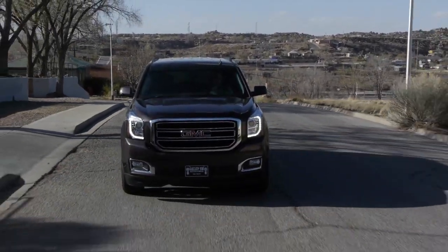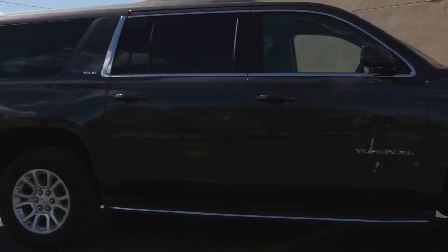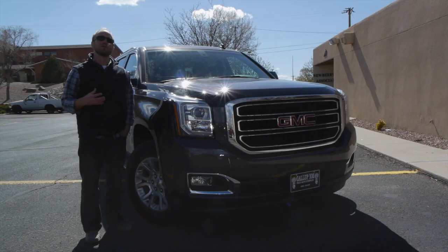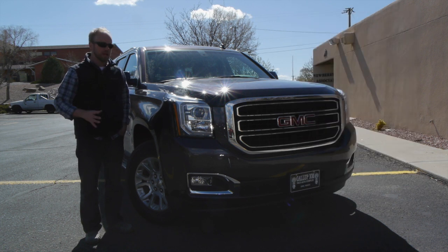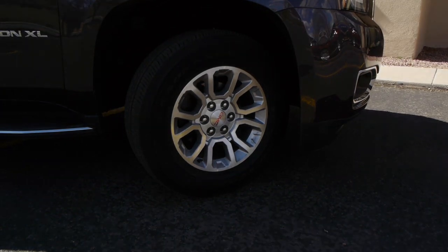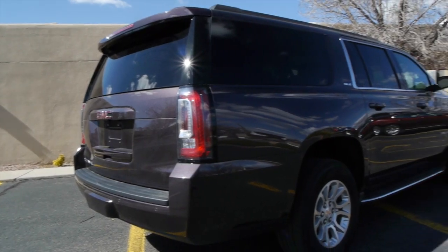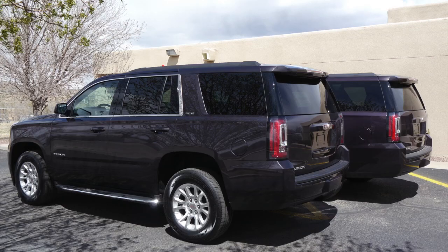Given that this is a bit of a land yacht, barge, whatever you want to call it, there's a lot of sheet metal here. So on the side in particular, it's quite slab-sided. You really notice it when you're opening the door. You realize how much sheet metal is there from top to bottom. It even makes these 18-inch wheels here look quite small on it. The back looks pretty good. So the front and back are good. The sides are kind of more questionable. So leave your comments below on that. But again, it does make a statement, and it is clean and fresh and new.